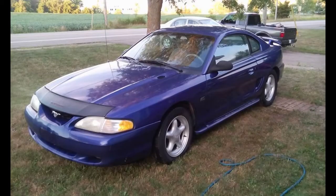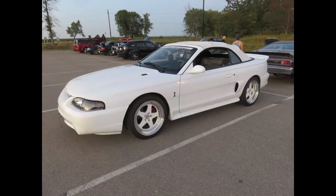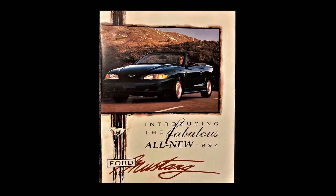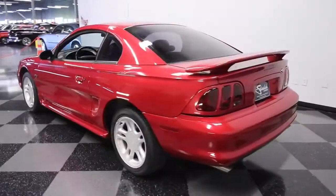Today I'm going to tell you my story of the SN95 Mustang GT. The SN95 is another one of those cars that all my friends either have or had over the years. I almost bought one myself. My friends Jamie and Steve had 1995s. When I went to buy one, it was 1996.